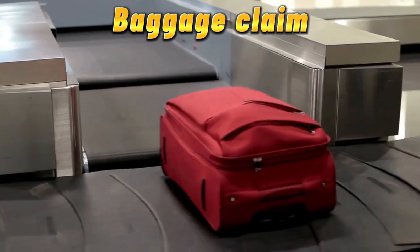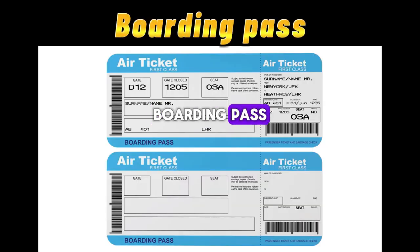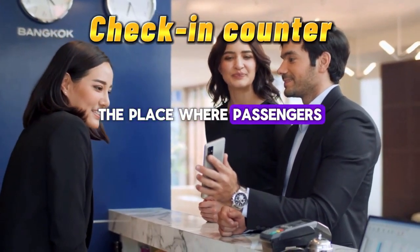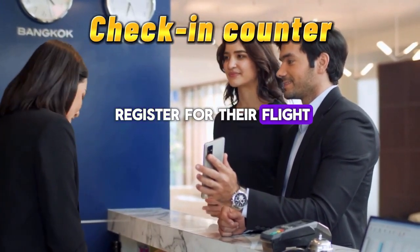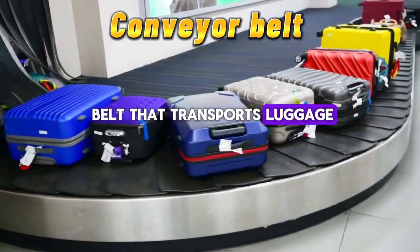Baggage claim. The area where passengers collect their luggage. Boarding pass. A document provided by an airline during check-in. Check-in counter. The place where passengers register for their flight. Conveyor belt. A moving belt that transports luggage.